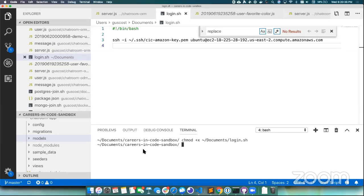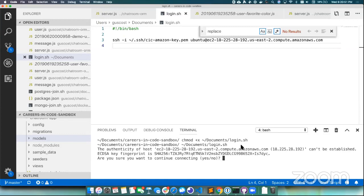And now you're all set. All you should have to do to log in is run ~/documents/login. You can even move it to just your home folder if you don't want to type documents too. I get a new warning because we made a new Elastic IP. You should get this warning again because we don't recognize this new IP. You have to say yes again.